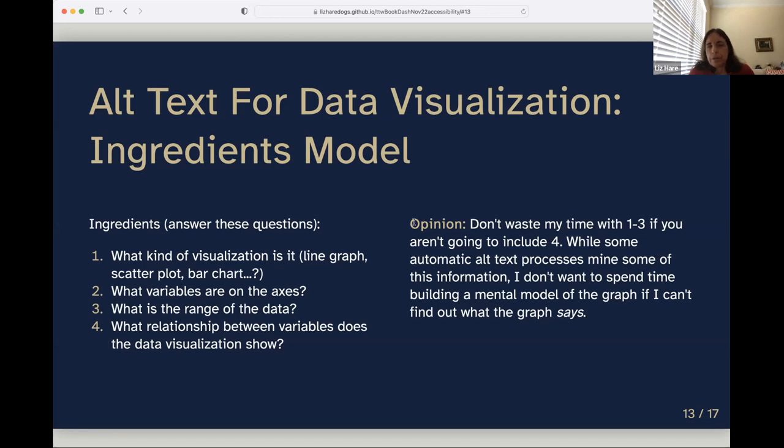And here's another snarky New York opinion. Don't write a long alt text that just has the introductory information without telling me what the data says. I don't really want to spend time reading about what's on the axes if I can't find out anything else.